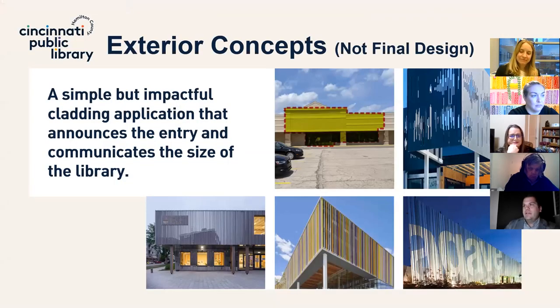Moving towards the outside, one of the challenges that we had was to try to announce the entry while also communicating the size of the library and give it a presence in this long development. We wanted it to be efficient and effective and not take away from some of the program and architectural spaces that we needed and wanted on the inside. So we designed a simple and efficient cladding application that announces the entry, as well as some other moves that help to communicate the size of the library and enhance the exterior improvements, which are also coming along with that.